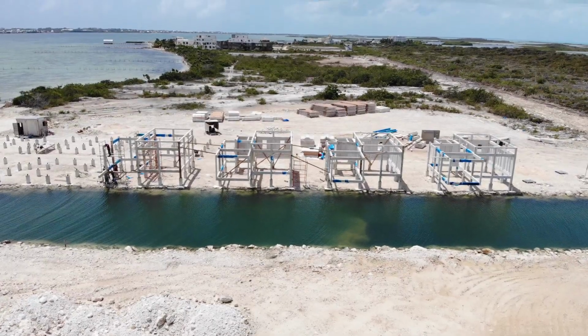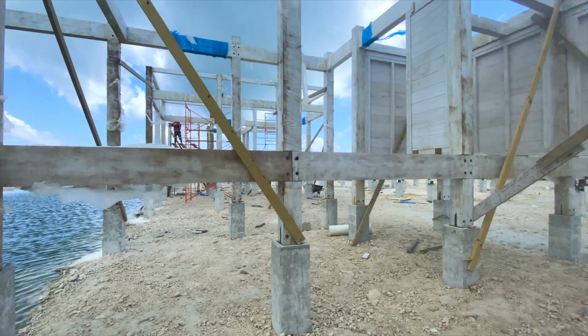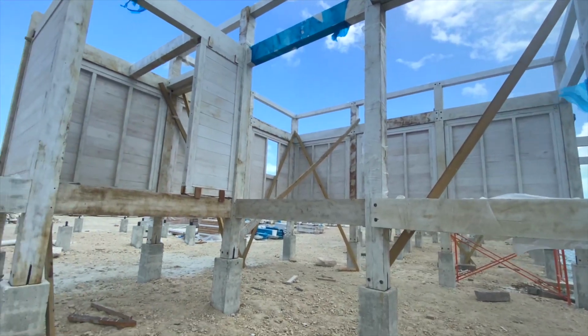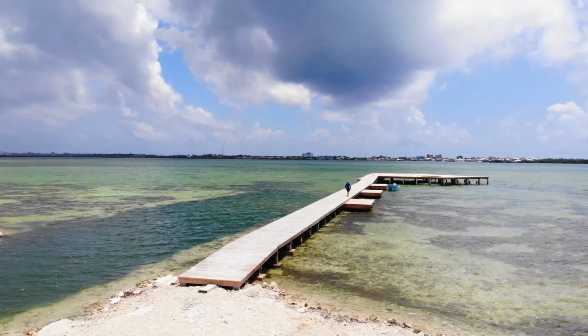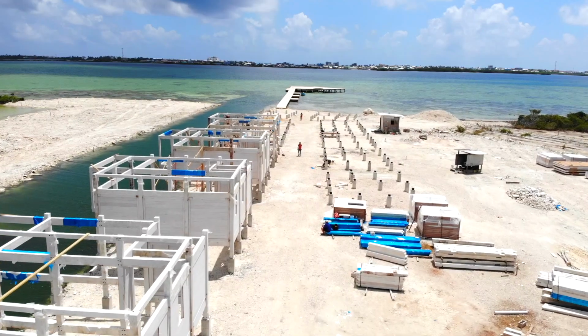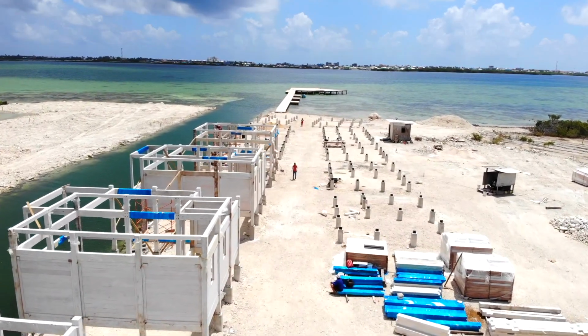These units have beautiful verandas over the water. There's going to be 1 and 2 bedrooms here for people to come in and stay at. They have an amazing overwater dock restaurant where you can enjoy cocktails. And one of my favorite things about this area, the 360 views. You have sunrise and sunset views.